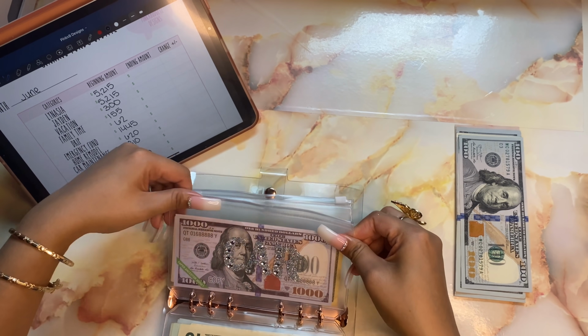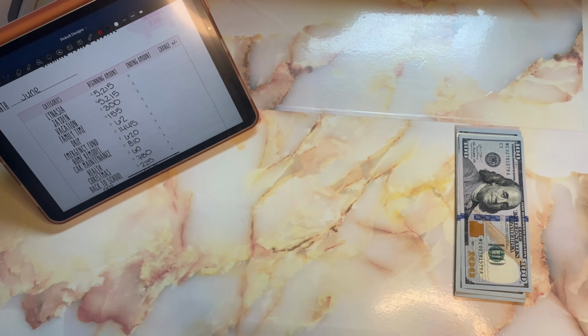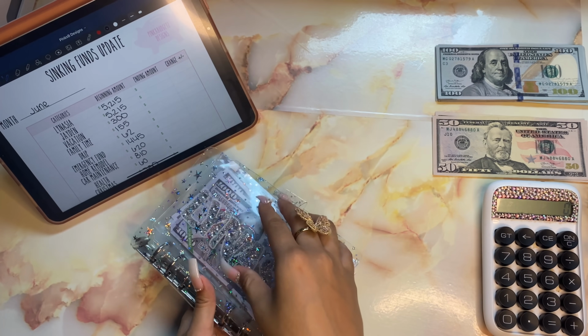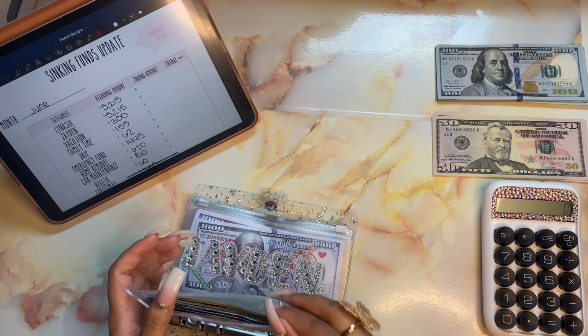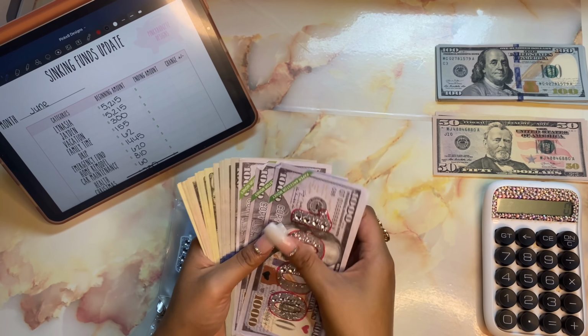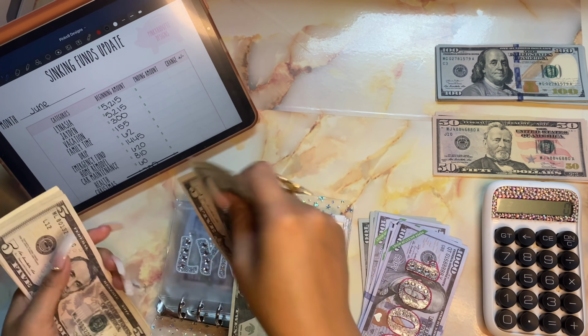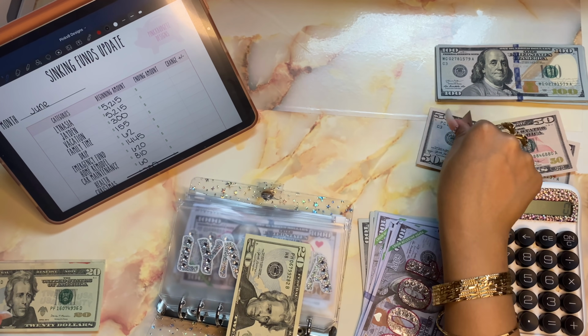But let's go right onto my kids' savings first. Alright guys, so starting off with my Claire Sparkles binder first. Lanesha started the month off at $5,215. So let's swap out some bills. $20, $40, $5, $50. So here's the 50.